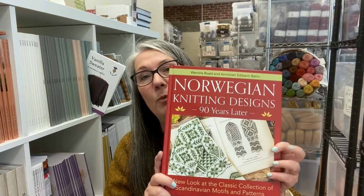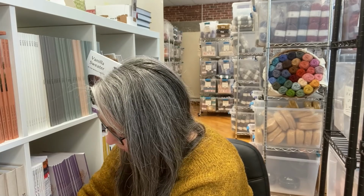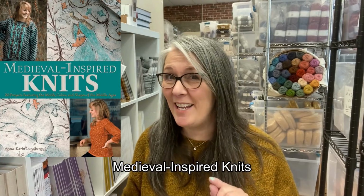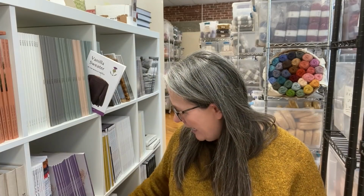Norwegian knitting designs. We'll be getting more of these in because I think we're down to our last one again. And we're down to just a few Selbu mittens, but we'll get more of these in. We sold out of Medieval Knits. I had a feeling about that, so we'll get more of those in. A very interesting book. Are you like me that you really get excited about the textile and the history and all of that stuff? I feel like I need to get more into that. That's an area of reading and podcast listening that I could really enjoy.